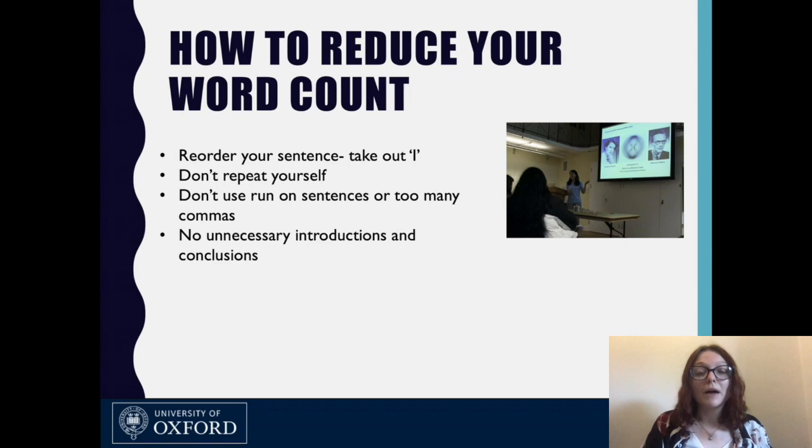Another thing is don't repeat yourself. Check your sentences. If you've got words that you repeat quite a lot, if you're saying interest and then interesting, interests, or fascination is one people use a lot, it probably means you're repeating the same point. And repeating words is just a bit clunky anyway. So watch out for that, and take out anywhere that you have repeated yourself.